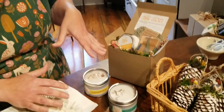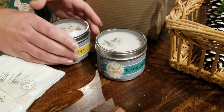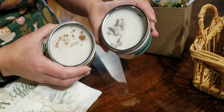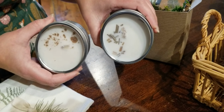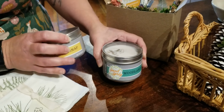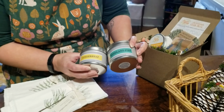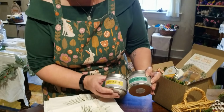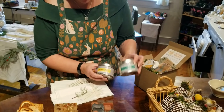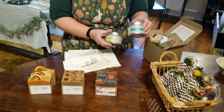And last but certainly not least, I have a whole line of botanically topped soy candles. All of my candles I create to mimic the look of my soaps. And I have two with me to show you today. These were just released yesterday, my winter scents, Ginger Snap and Woodland Pine. Woodland Pine smells exactly like a fresh cut Christmas tree.